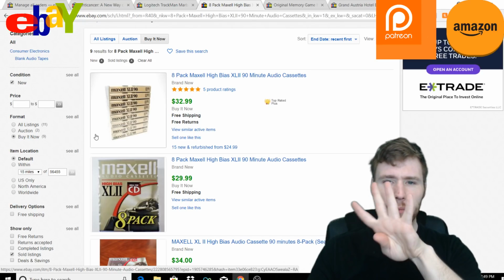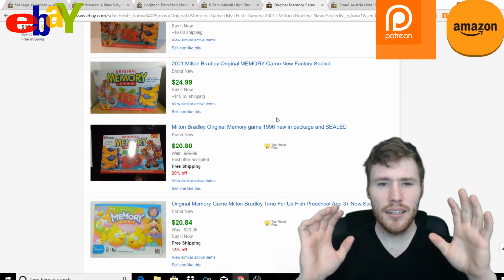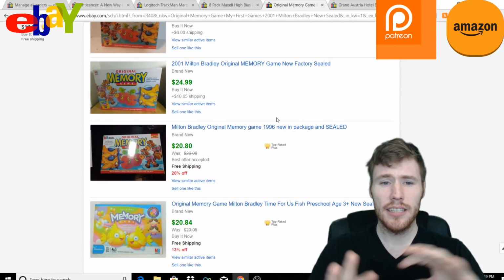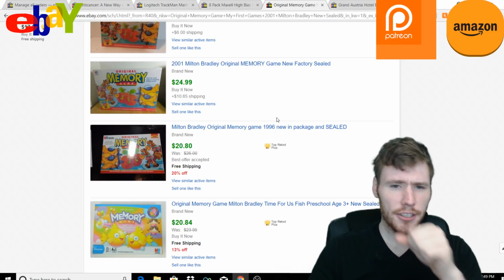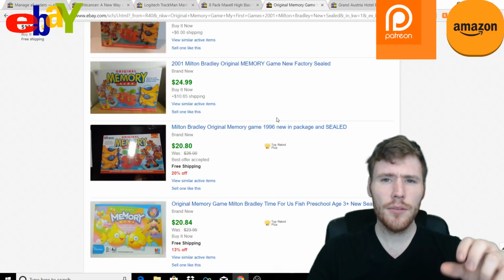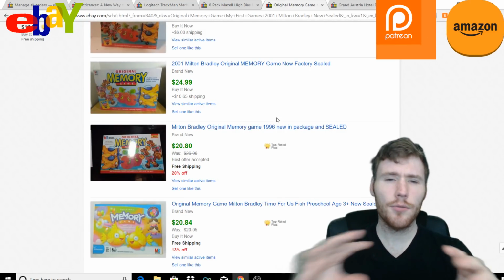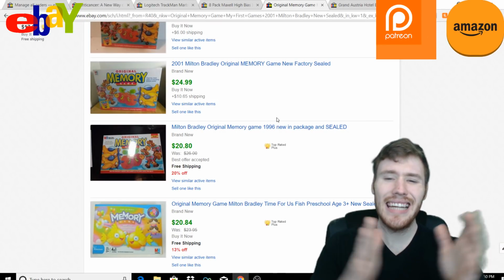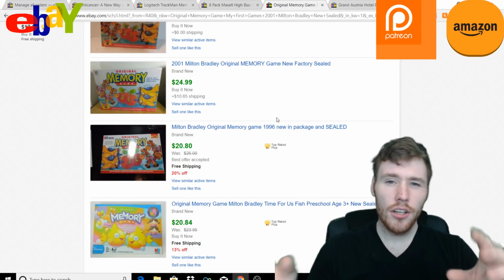All right, item number 4. The fourth item is one of these memory games. I've sold a bunch of different ones of these on Amazon. The reason I sold this one in particular on eBay was the box was still sealed. It was not ripped in any way, but the box itself was kind of beat up and dented in a few places, and just wasn't the best looking.